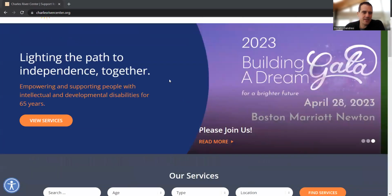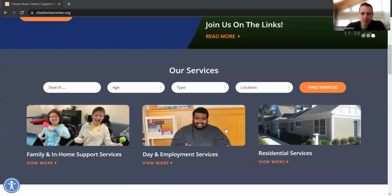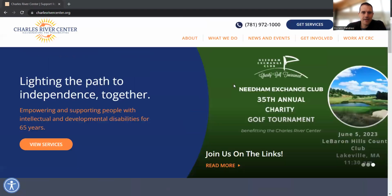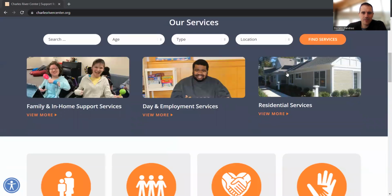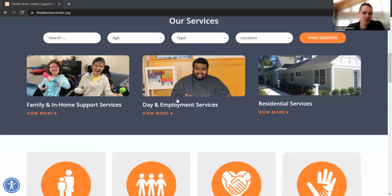It's obviously very participant and client focused, with the ability for donors to easily see what's going on, what's coming up, and what services are offered. So it's a good balance of what people are looking for on this site. When you come down here, you can see right away the three big buckets of services they offer: family and in-home support, day and employment services, and residential services. That's partly what makes Charles River Center so unique: they can work with younger people, have that day support, and then once they hit that crucial age over 22, get into employment services and residential services and those types of programs.